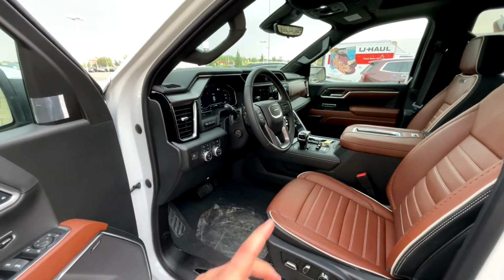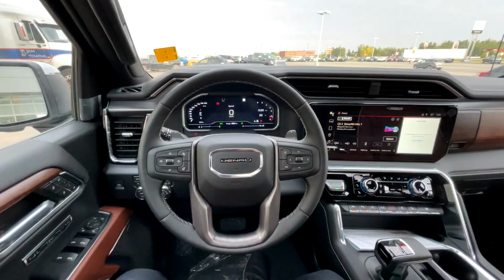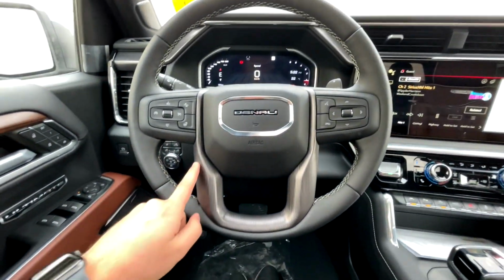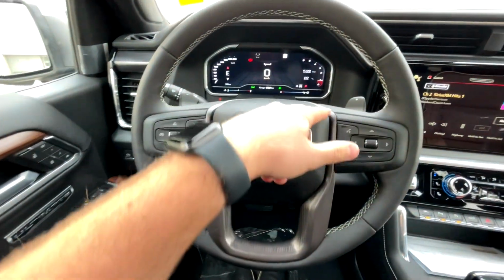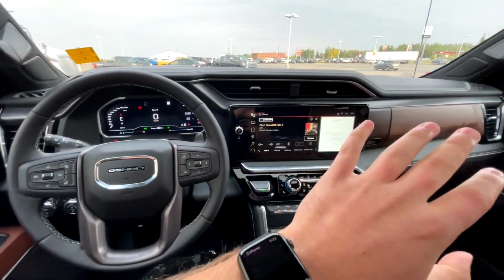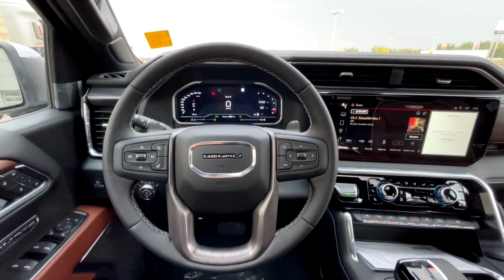But that is it. Before we hop in, let's take a look at the new infotainment for the Denali Ultimate. Okay, so hopping into the Denali Ultimate, we can see the steering wheel really hasn't changed much, but you've got some different material carried throughout on the bottom of the steering wheel and even at the top. But as we can see, the dash has been completely redesigned for the 2022 refresh model year, and I do like it a lot.